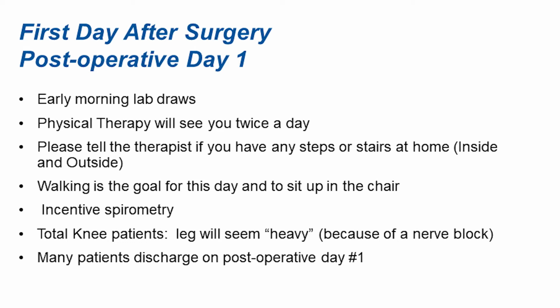Remember to have all that information for the therapist about stairs or steps at your home, and the height of your mattress up and down. Walking is the goal for this day, and you will be up in the chair for the biggest part of the day. Again, the bed is not necessarily your friend after an elective surgery. We do want for you to be up and in the chair. We like for you to have all your meals in the chair, and our goal is to get you up and get you moving. Continue to use your incentive spirometer.